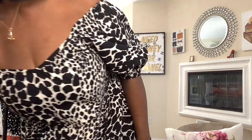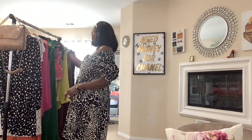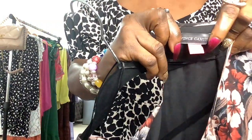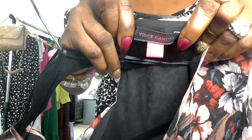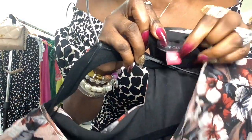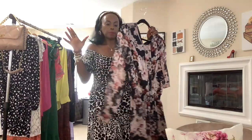All right, so my next one will be a Vince Camuto, beautiful floral print. I actually had a Karl Lagerfeld bag that would have gone so well with this Vince dress. Let's see if you guys can see the size. I was looking for a medium, but they only had smalls. So I came home, I tried it on, it fits, but I would prefer to have the medium if I can. I'm gonna go to a couple of Burlingtons.